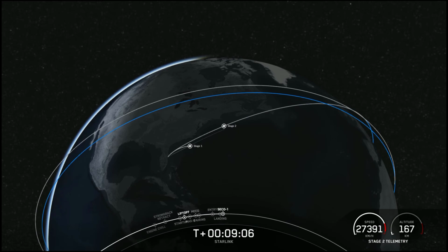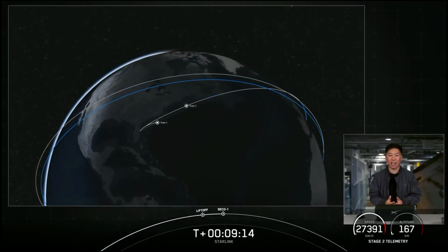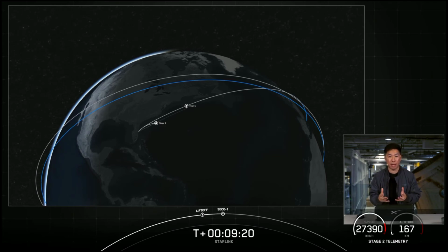So what we're waiting on now is confirmation of second engine cutoff, as well as confirmation of a good orbital insertion. As I was speaking, we did get that confirmation. So the second stage, with all of its satellites, are entering a coast phase for about 50 minutes. We're going to leave you with some space tunes, and we'll be back here at the T plus 59 minute mark.